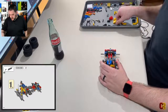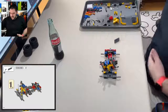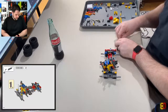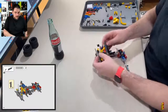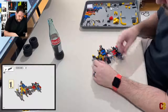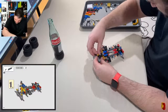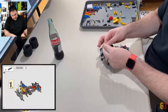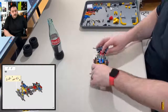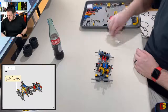I don't know. I don't know if each wheel is independent or if they're kind of in a fixed plane the way they are. Anyway, it seems just fine here like this. Let's do some interesting things that we don't normally do on sets. Okay, get in there. All four of those and all four of those.